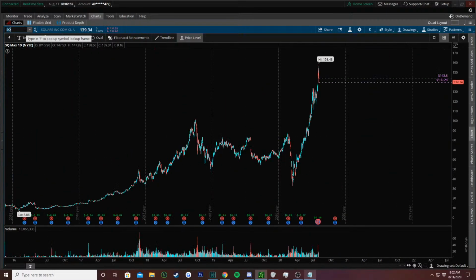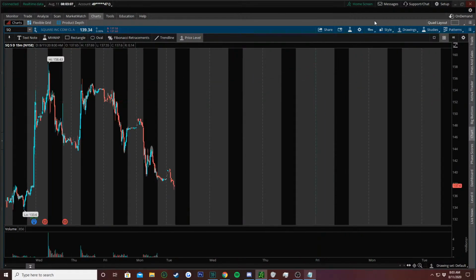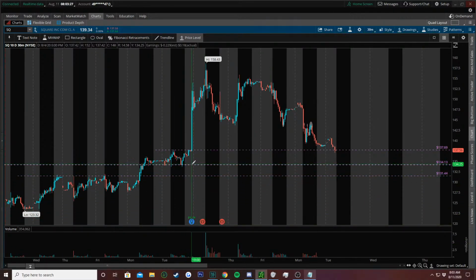Let's go check out Square. Damn, this is testing this crucial support too. If it breaks below this line that it's pretty much already at, it's going to probably go down to 130s at this level here too. That's a strong level.